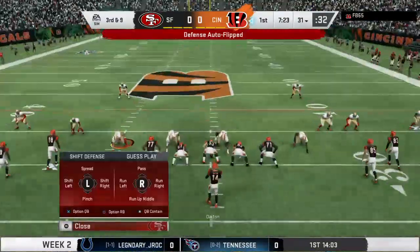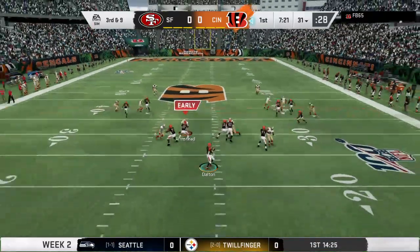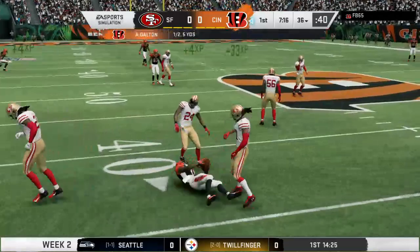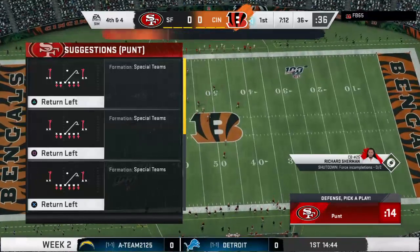So trouble already here on their opening drive. This is 3rd and 9. Out of the gun, it's Dalton. Got a man open, it's Ross. And he stopped up short of the first as they tackle him down at about the 36. Just a 5-yard pickup, and it leads to 4th down.